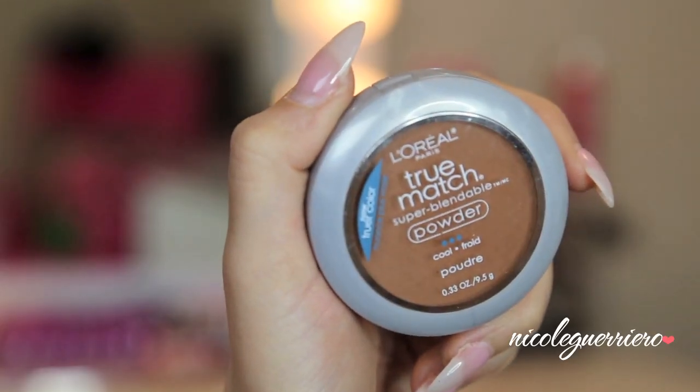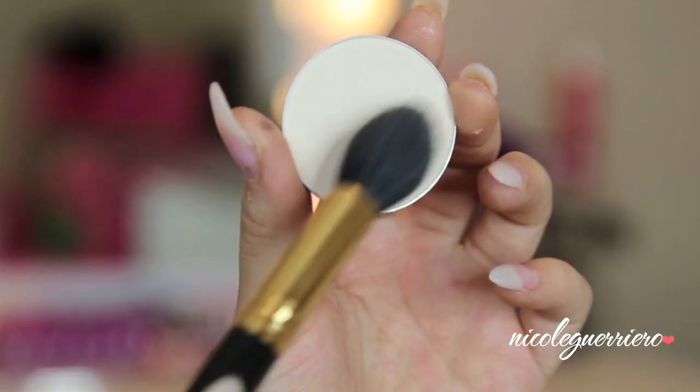For the drugstore contour powder, the L'Oreal True Match powder in Cocoa is really amazing for this. It comes off a little dark, but don't worry, it's super blendable and it'll blend right away. So this is the color that I'm going to be using for my drugstore side. To set my high-end side, I'm going to be using MAC's Shape Powder in the color Emphasize, right underneath my eyes, back on my hairline, on my chin, down the center of my nose, under my contour.